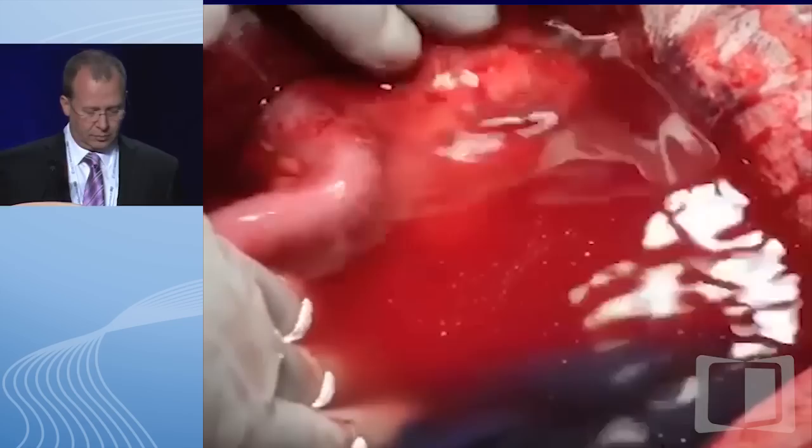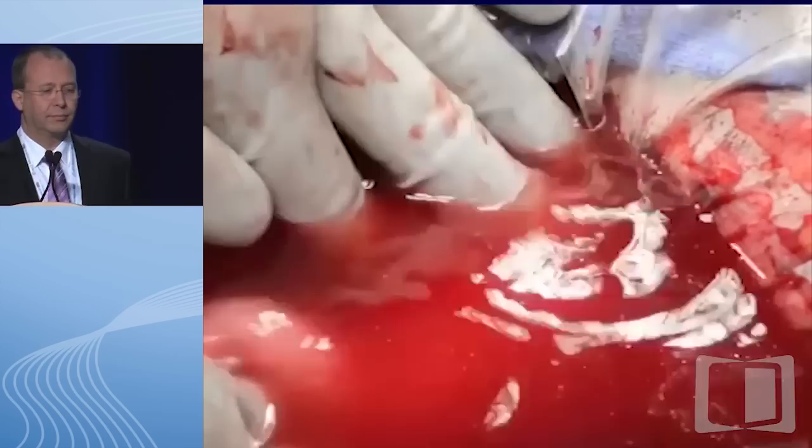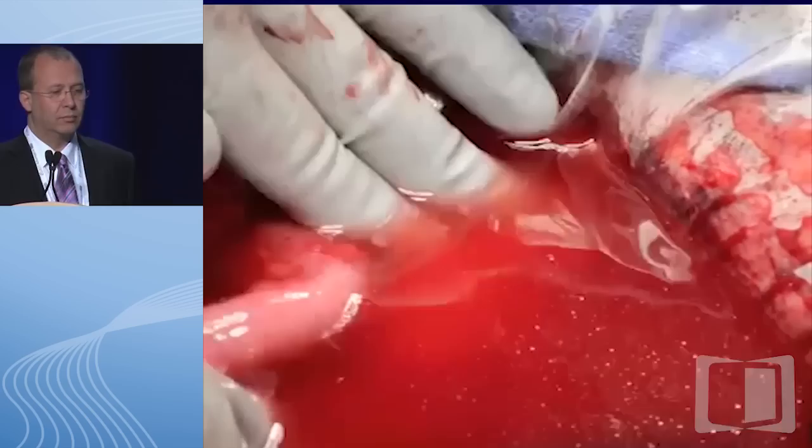What is demonstrated is some deserosalization of the anterior aspect of the pouch, which was the area that was very adherent to the presacral tissue. This was subsequently repaired with some interrupted 3-0 Vicryl sutures.